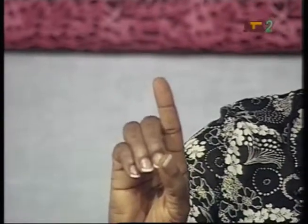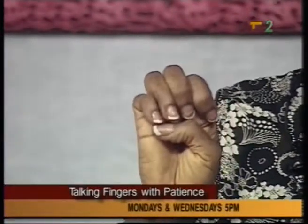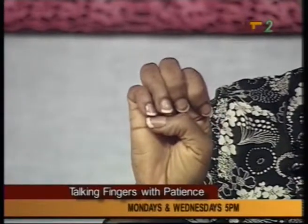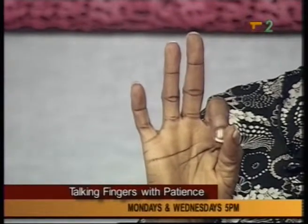A, B, and C. Then D. Then we have letter E. This way. This is letter E. Felicia, are you signing? This is how to sign letter E. Good. And then we move on to letter F. Okay, letter F. And then you move to G. Okay, this is letter G.